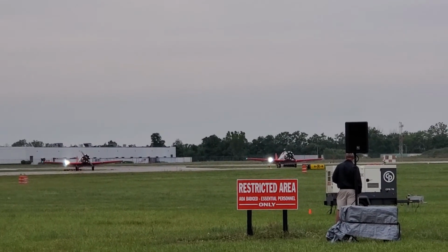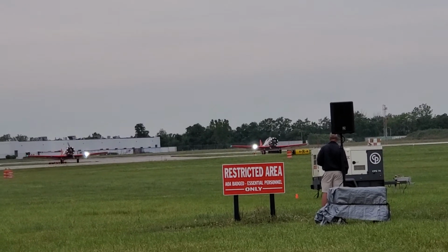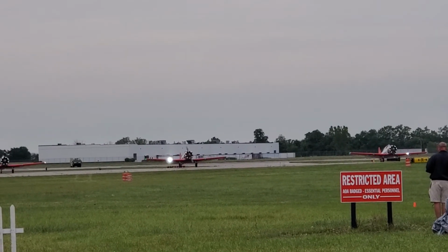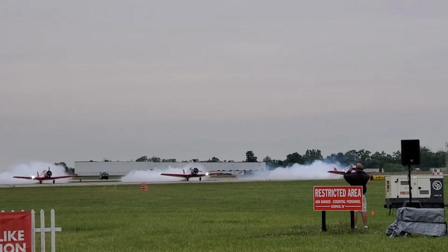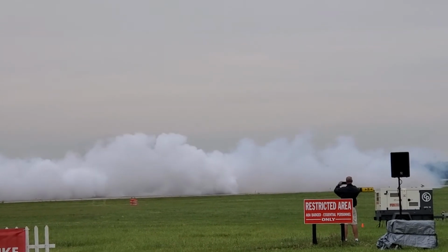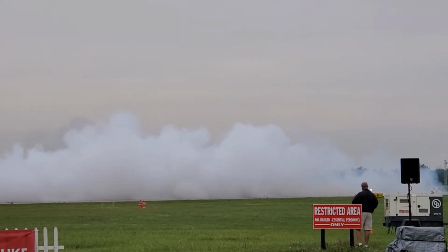Well, NASCAR has got nothing on the Airshow aerobatic team, because you're going to watch a little bit of magic, a little bit of sleight of hand, a little bit of illusion, a little bit of nature as they create their own cumulus clouds, thunder and lightning. Ladies and gentlemen, now you see the aerobatic team, and now you don't. And you see the lightning, and you hear the thunder, and you see the clouds.